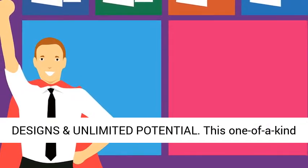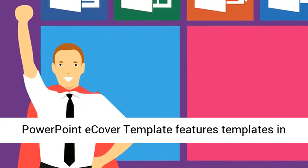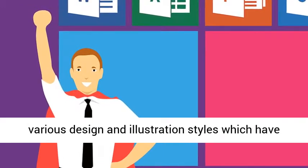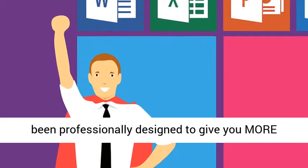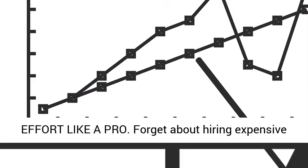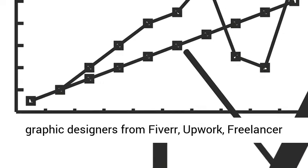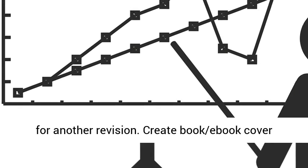More designs and unlimited potential. This one-of-a-kind PowerPoint Ecover template features templates in various design and illustration styles, which have been professionally designed to give you more selection and more choice. Save time, money, and effort like a pro. Forget about hiring expensive graphic designers from Fiverr, Upwork, Freelancer, and others, waiting for delivery and asking yet for another revision. Create ebook cover templates faster, with less effort and more fun.